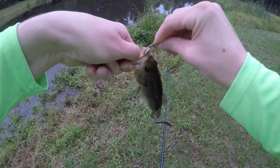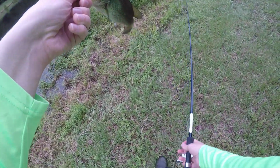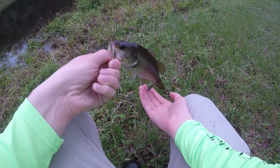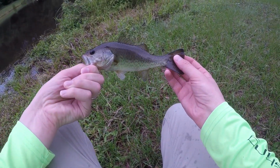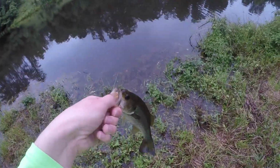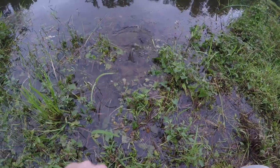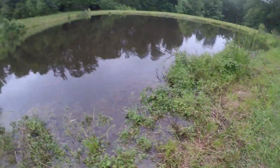Let's get this guy out. These hooks are good. Actually, those hooks I get at Academy, H2O Express. So pretty cheap. But anyway, there you go. A little dink. Go ahead and let this guy go. All right, that's good. 2 fish, 1 on each bait. Boom. There you go, y'all.